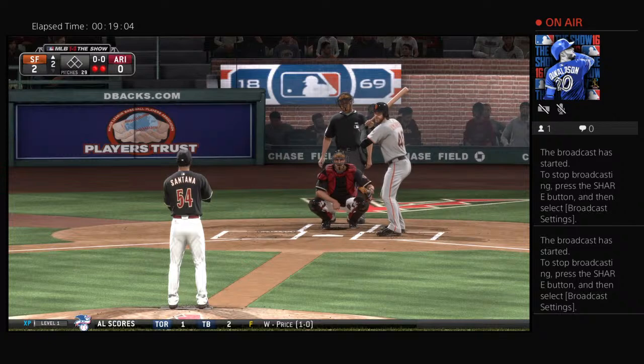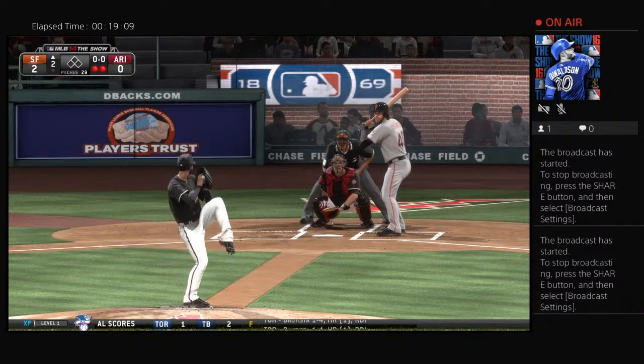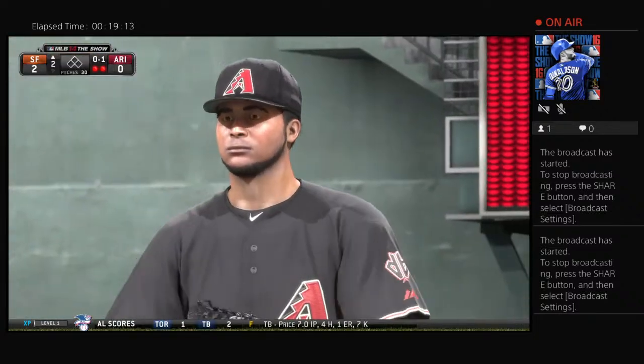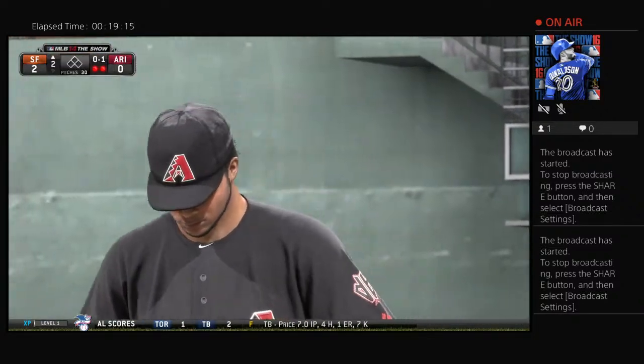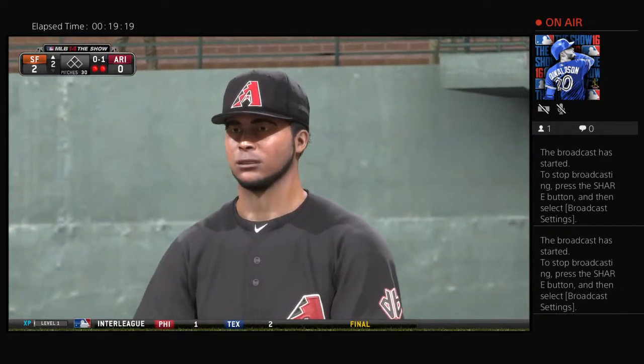Come on, D-back. Swing and a miss, and he's behind 0-1. Well, much better here in the second inning. To me, he looked a little bit tentative early on. It's starting to look like he's finding the rhythm now.